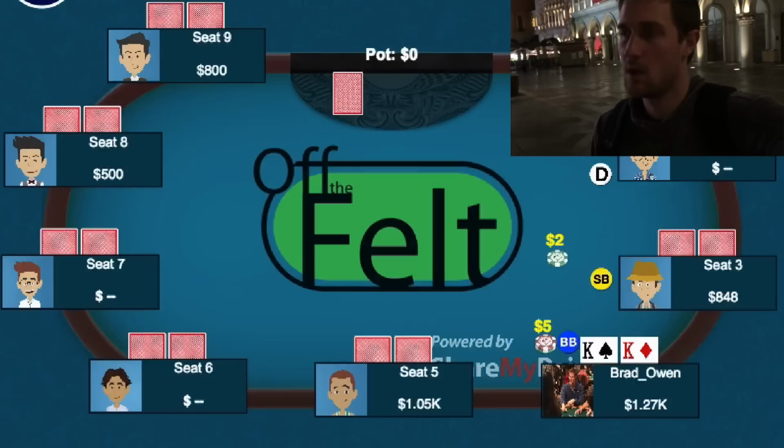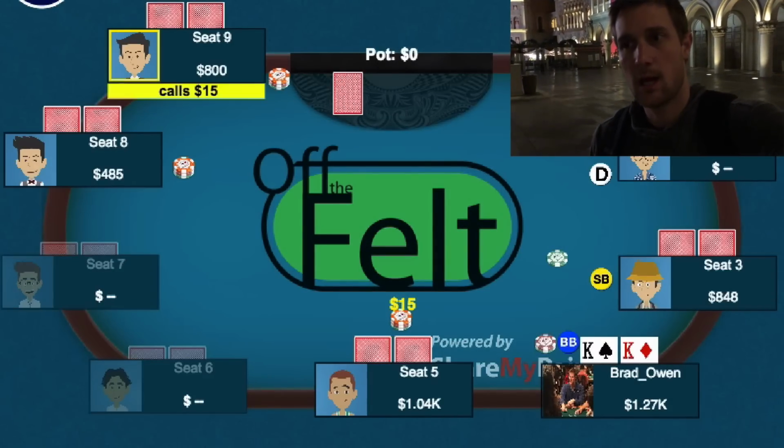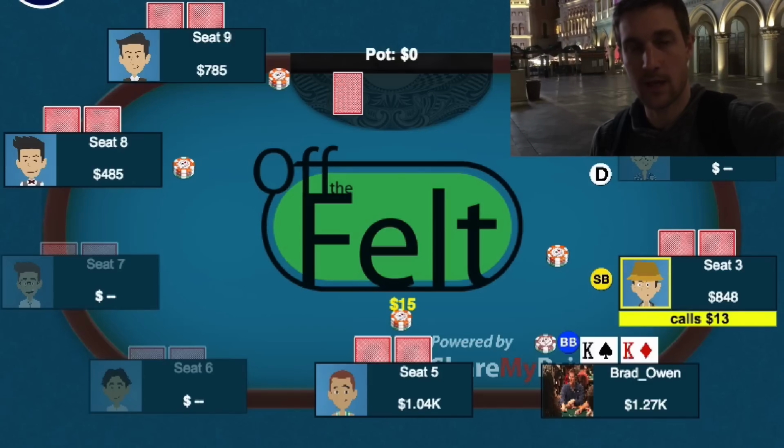But this hand came late in the session. I pick up pocket kings in the big blind. I'd been 3-betting pretty regularly, and I had a decent image, I guess, but probably a little bit of an aggressive image. So the under the gun player opens at 15, the player in middle position calls, the cutoff calls, and the small blind calls. I have pocket kings.